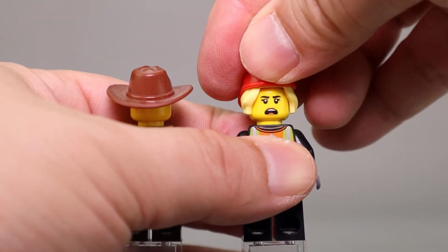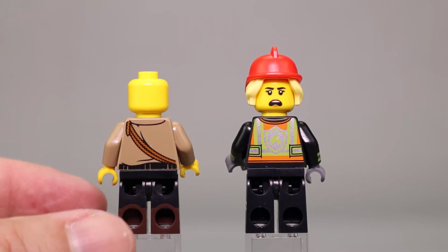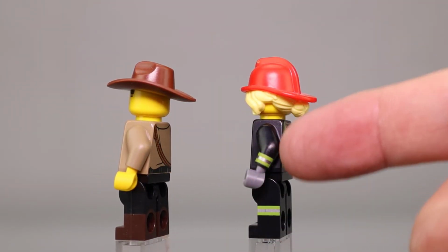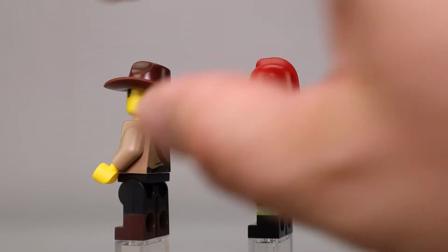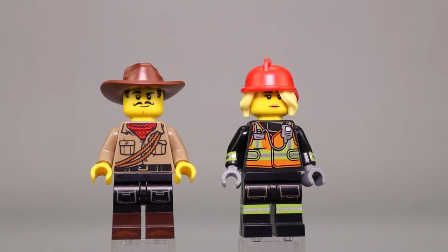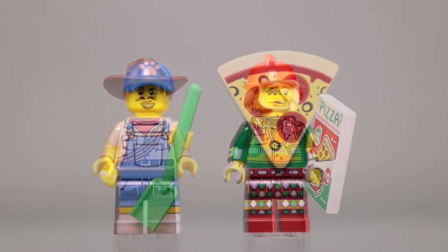The firefighter does have an alternate expression, but no alternate expression on our Jungle Explorer. Continuing around, you see the side printing on our firefighter here, and then the dual molding of the legs of our Jungle Explorer. Let's take a look at our next two minifigures.